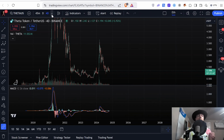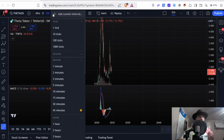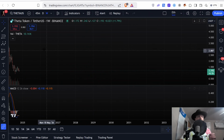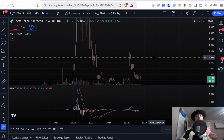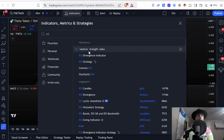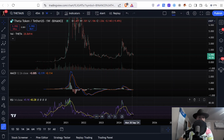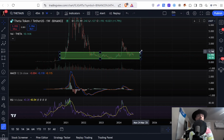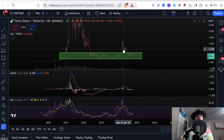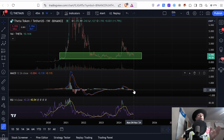If we go out to a bigger time frame, it becomes very evident that this is the case. For example, let's go over to maybe the weekly time frame and check out Theta here. Yeah, so you can see on the MACD we're oversold on the weekly, and on the RSI we're oversold as well. So let's pull up the RSI here, and you'll see how oversold we really are. See how oversold we are on the RSI? It's a very good sign that this market is undervalued and that it's getting ready for a big reversal. So I really like how oversold we are on the weekly time frame with the RSI and the MACD.